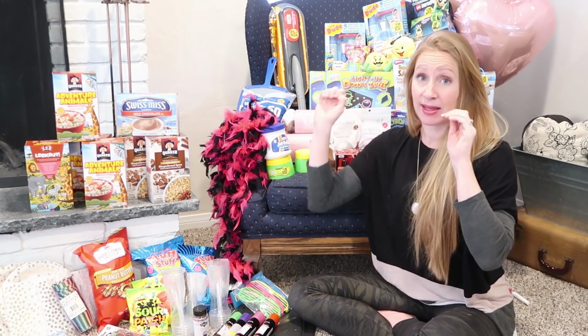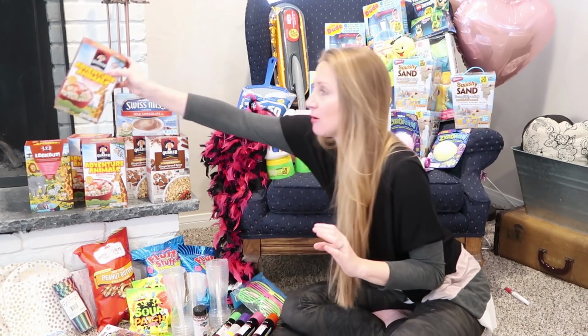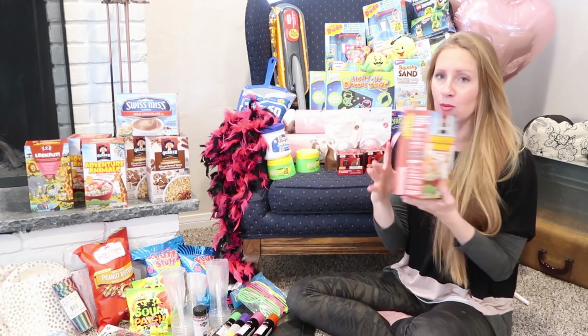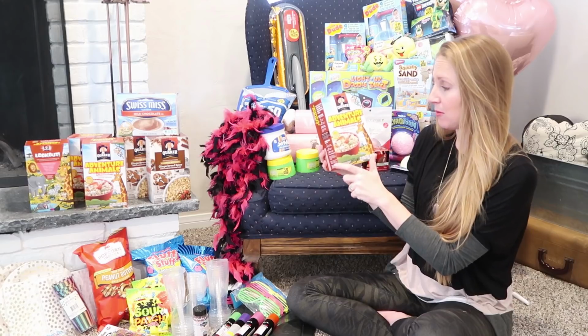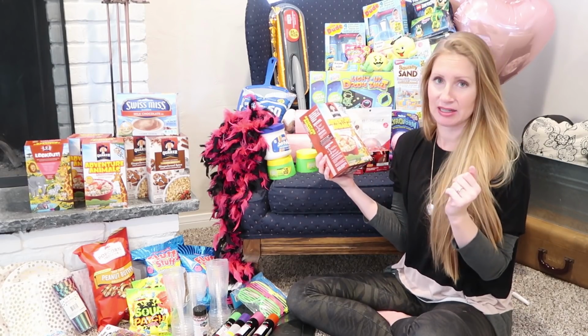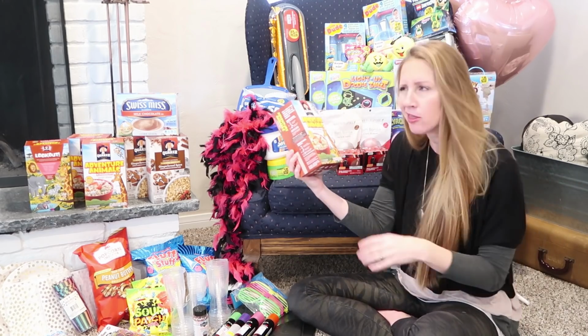I want to start with things that were actually on my list. And one of those things is oatmeal. I was actually planning on going to Walmart after we went to the 99-cent store. This Adventure Animals, it's strawberry oatmeal, but it has little animal characters in it. Like, I'm sure they're like candy pieces probably, or maybe marshmallows. Nothing healthy. We're not talking about being healthy today.